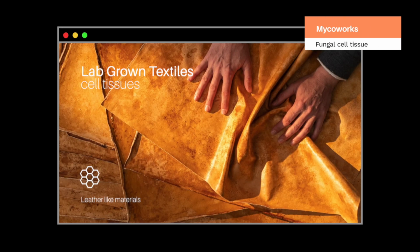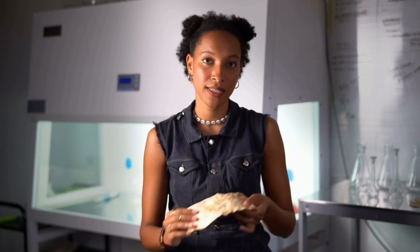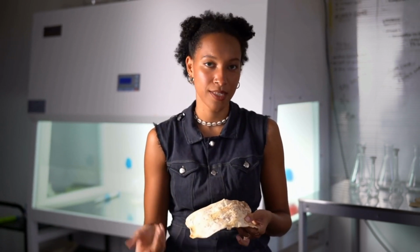But leather-like material made from cell tissues can also be made from different types of cells, like fungal cells, which is the principle of mycelium leather. Fungal cells, when put in specific conditions, can grow just like animal tissue and make fungal skins that resemble leather in terms of visual, feels, and mechanical properties.